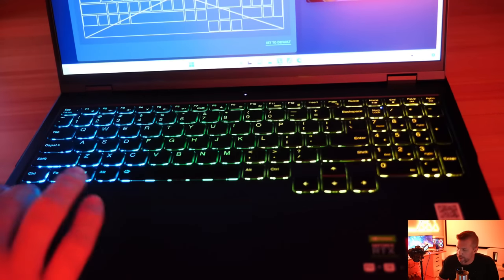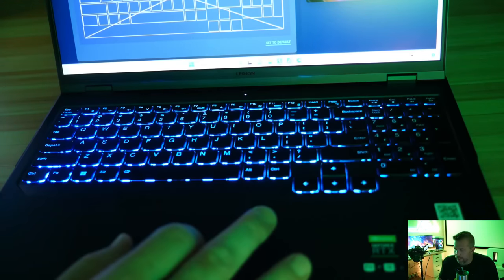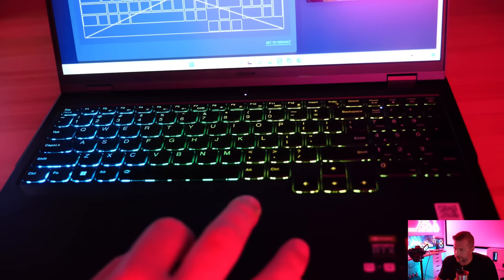Like, it shows the wave, and then it shuts off the keyboard. It goes up, goes bright, and then it gets dimmer. I don't like that. I much prefer it to be a consistently bright environment so you can see the keys and they stay lit up while you're typing. So I dislike the wave animation that they have set up on this, but you can't do anything about that really.